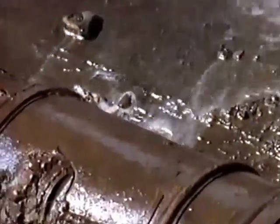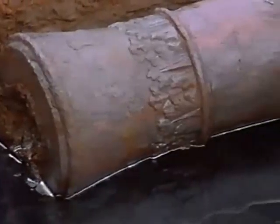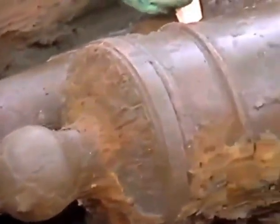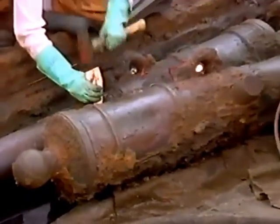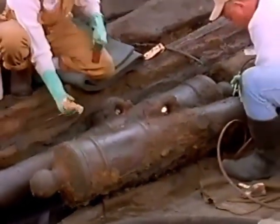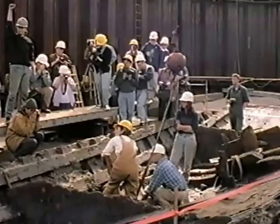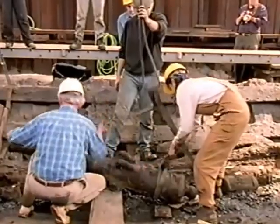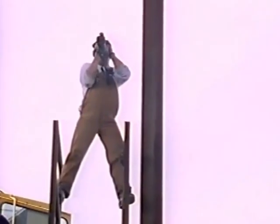At the very bottom of the ship's hold, the last of the cargo is uncovered. 2 more bronze cannons, like the first one recovered, were carried as a ballast aboard the Belle. Public interest in the Belle has grown, and the discovery of additional cannons has sparked an even greater interest. A group of visitors and the media are allowed onto the cofferdam to observe the recovery of the cannons.